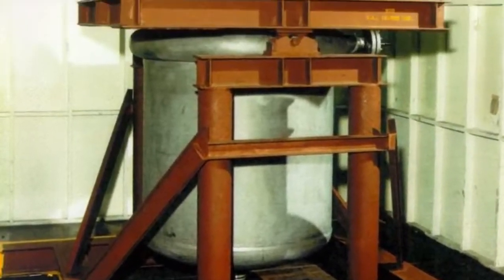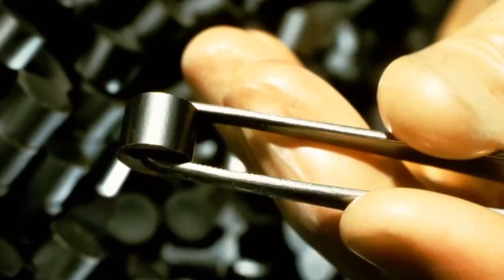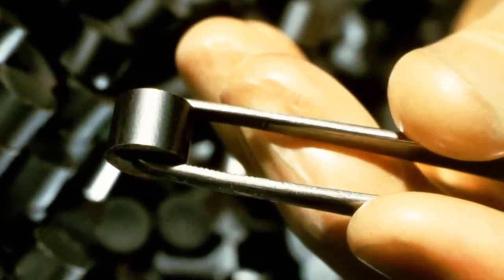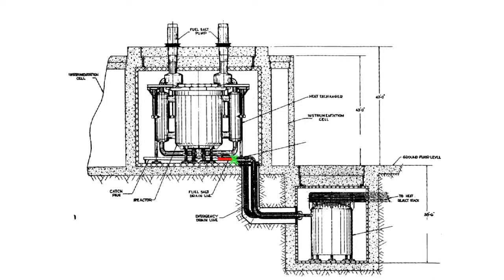They don't have to use water for coolant, and there's nothing in the reactor that's going to make a big change in density. Unlike the solid fuels that can melt down if you stop cooling them, these liquid fluoride fuels are already melted. In normal operation, you have a little piece of frozen salt that you've kept frozen by blowing cool gas over the outside of the pipe.